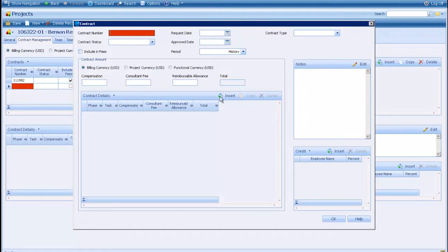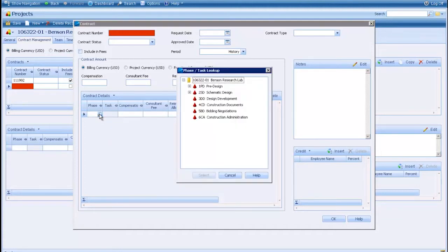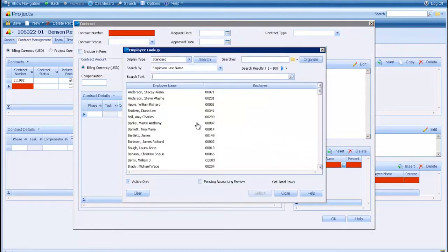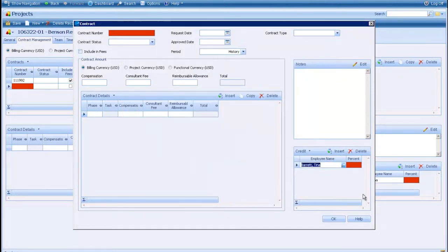I'm able to also split that information down to the different phases and tasks that I have for my project, and that will automatically update all of the work breakdown structure on my plan with the new compensation values for the plan for the project. I can also track employee credits, so if there were employees getting a sales credit for this, this creates a sales credit report on the employee side, so I can see how much their commission should have been for particular contracts and projects or periods.